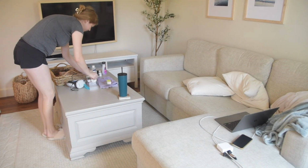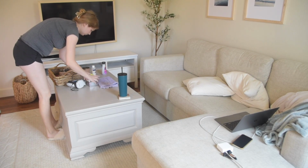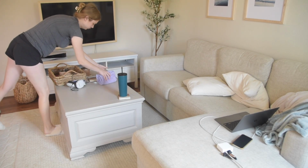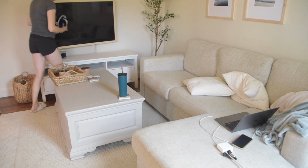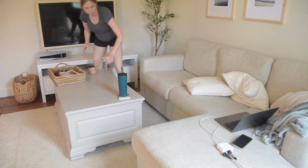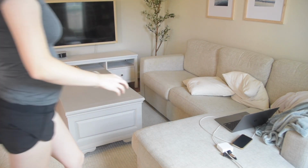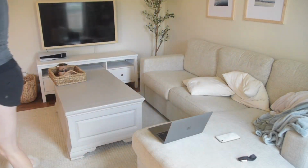Moving downstairs, I am going to tidy up the living room area a bit, mostly because I turned it into my personal nail salon. I love doing my own nails, but no one else, mostly Christian, or when I lived with my parents, they always hated that I left the nail salon supplies out for way too long on the coffee table. So I knew I needed to clean this up, and then I'm also going to be vacuuming down here and just tidying up a bit.